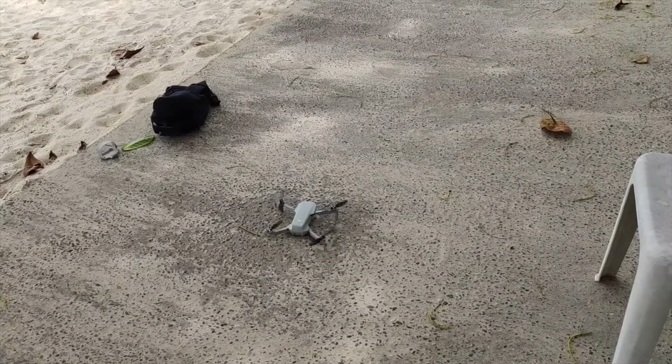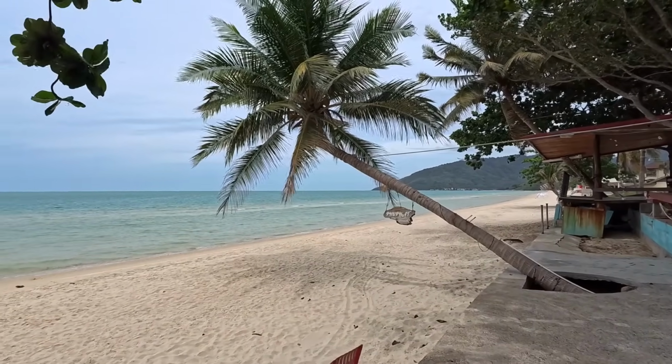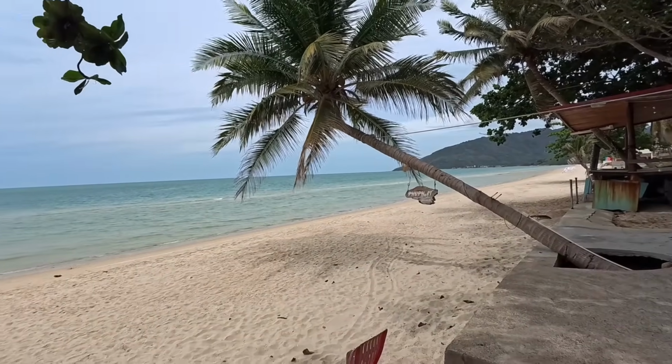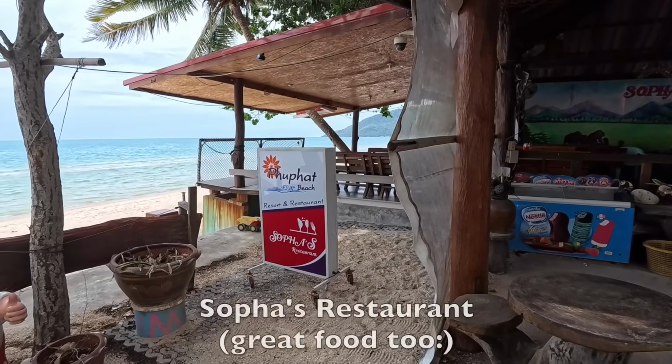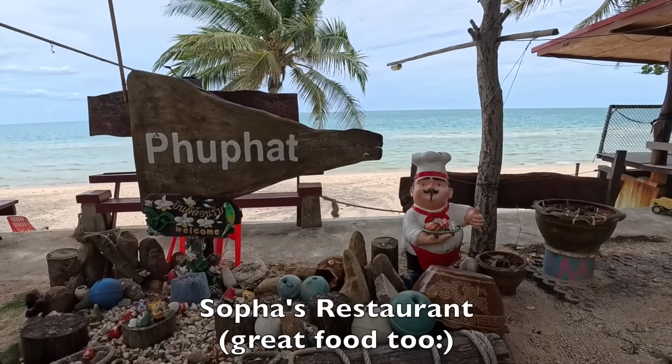Safely down. Anyways, what an absolutely idyllic, lovely spot, especially contrasted with what's becoming of my beloved Koh Phangan and Koh Samui just over there. Sophus is the name of the restaurant, by the way, at Phupat Resort, or Phupat Beach Resort and Restaurant.